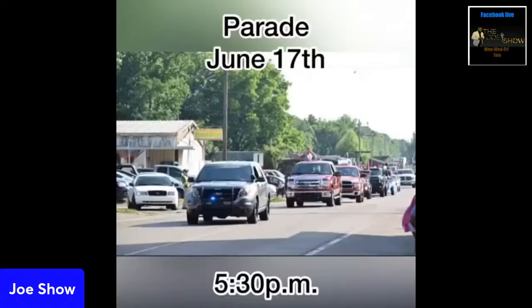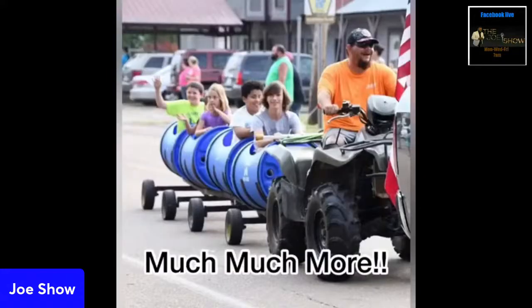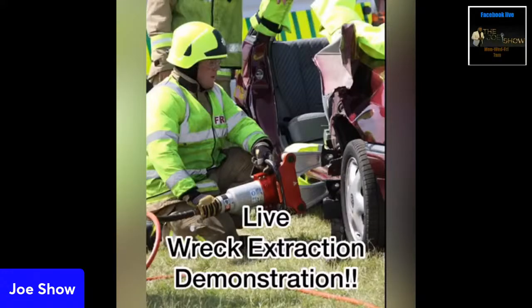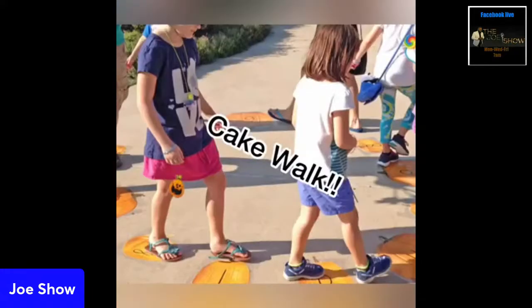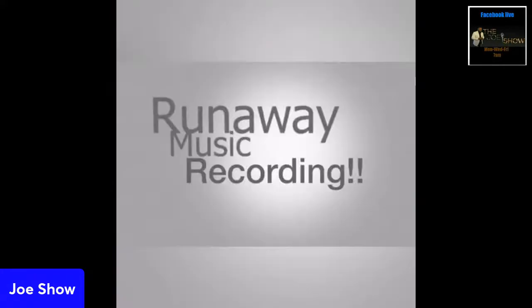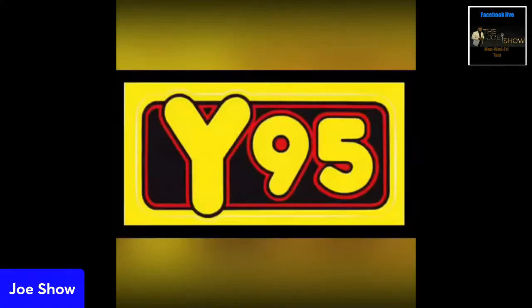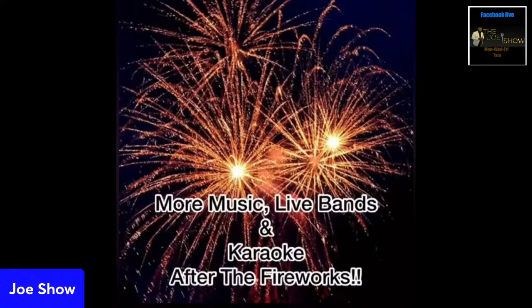Then get ready. On June 17th through June 18th, the fun will start. First, with a parade on that Friday, June 17th at 5:30 p.m., followed by a street dance and live bands and much, much more. Then that Saturday, the festivities will continue, starting with a live wreck extraction demonstration, bingos, a cakewalk, and also music by Reagan Harville and White Dog Band. Your DJ that evening will be Runaway Music Recording. And guess what? Y95 will be in the building. They will wrap things up with an awesome firework display with more music and more live bands and karaoke afterwards.